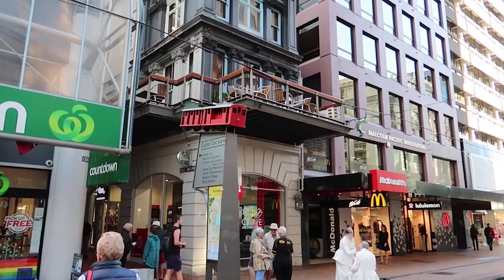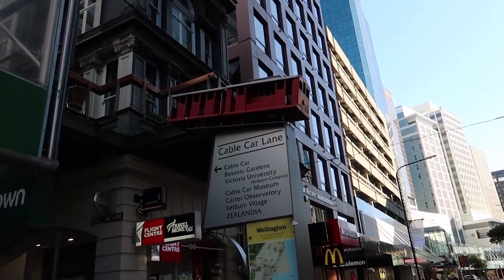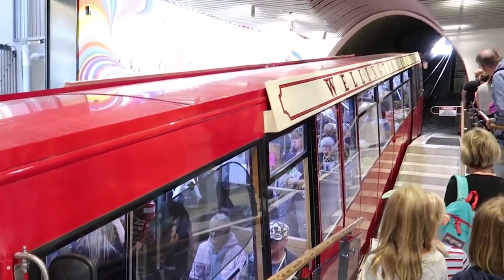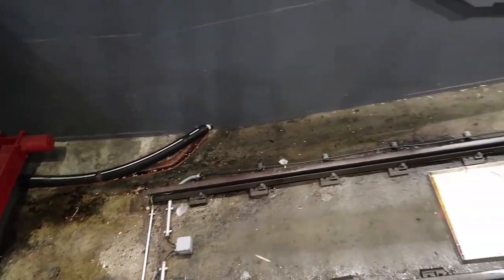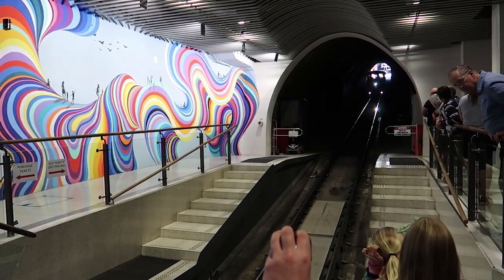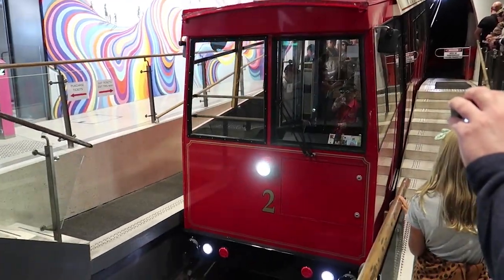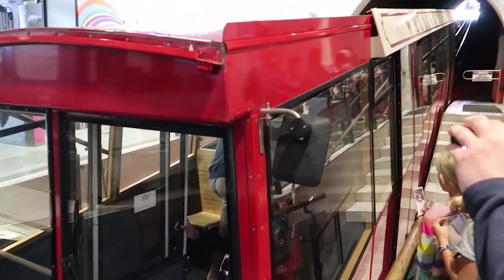Excuse me. Yeah? I don't want to be loud because everyone's eating. I'm like worried about your hand. Meanwhile, Toby's arm is in the way. Whoa.